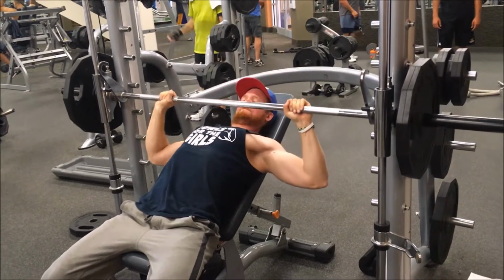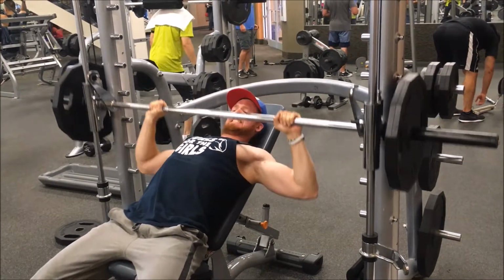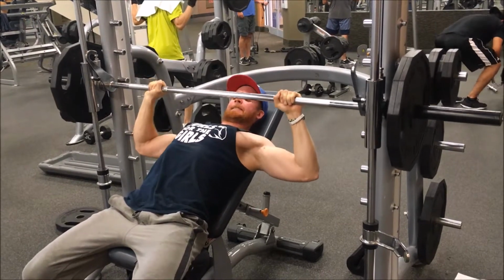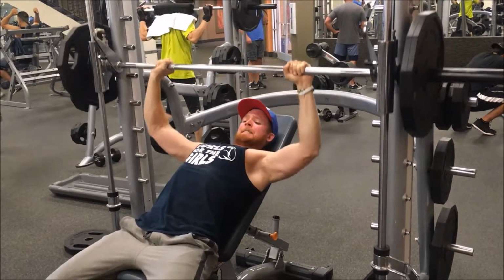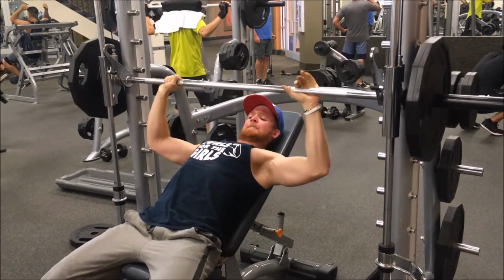It's a 4-second negative, explode up 1 second. So like I showed in the tempo there, it's 4-0-1-0. 4 seconds down, explode right back up, and go right back down to the next rep. Perfect control. Perfect.